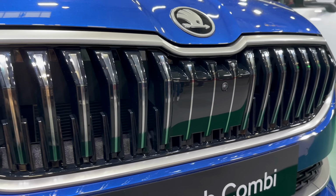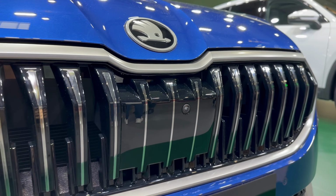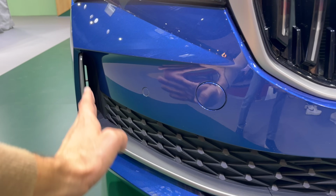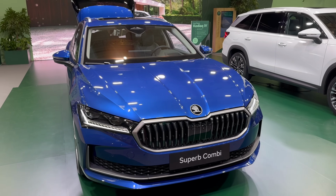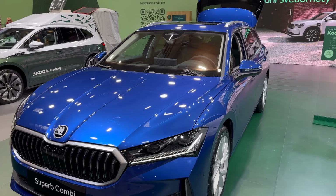You can see the air opening for air intake on the top. You can see the radar, 360 wide lens camera. Parking sensors are integrated, and we can see big side tunneling and air intake at the bottom.